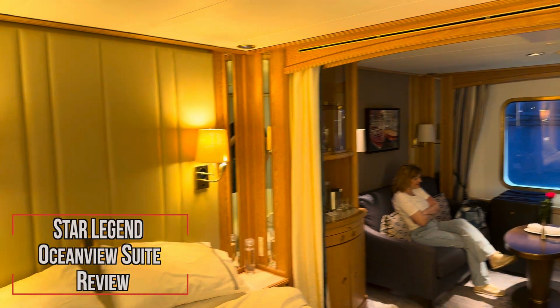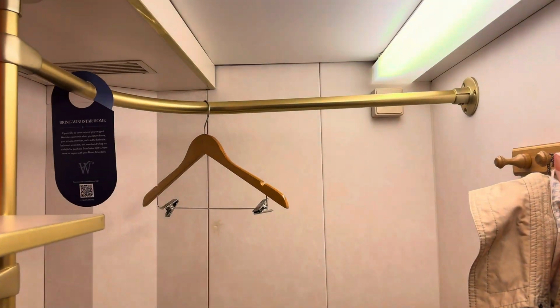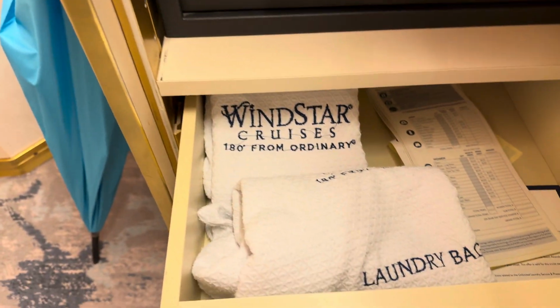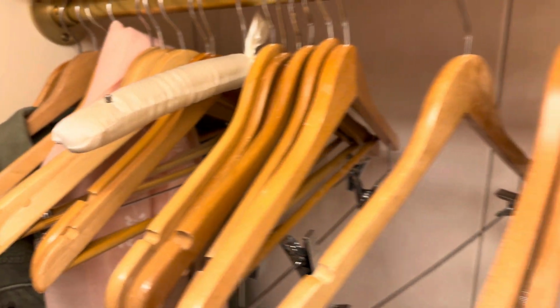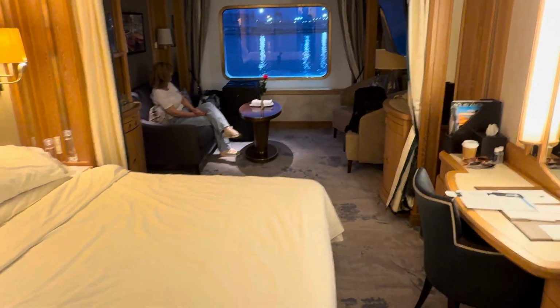Well, as you said in the introduction, Linz, today we're doing our review of the Oceanview Suite on Star Legend. This was the first time we'd stayed in a cabin or suite of any type that didn't have a balcony. I missed the balcony. It was a big window though, a huge window. It wasn't like a little porthole, and it had a little bench that you could sit in front of it. I know you like to have the door open on a cabin to get some air through at night, but because our cruise was a particularly wet and windy cruise for probably 6 of the 9 nights, we might not have had it open as much as we would have done in the middle of summer. That's how we could go on this Windstar cruise, because it was out of peak season. It was a spring cruise.